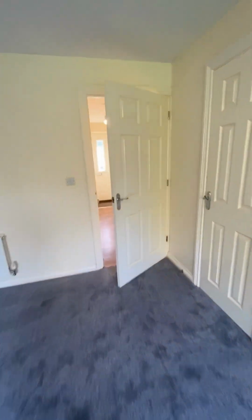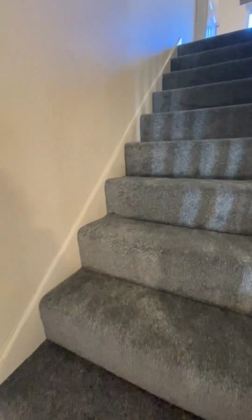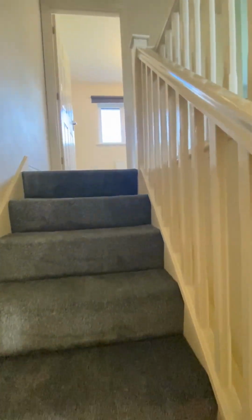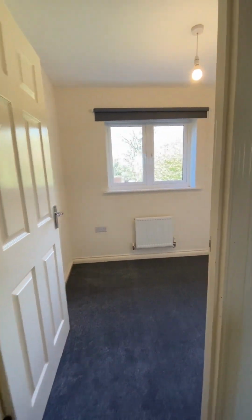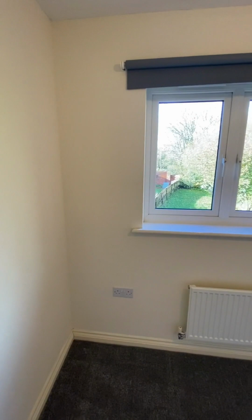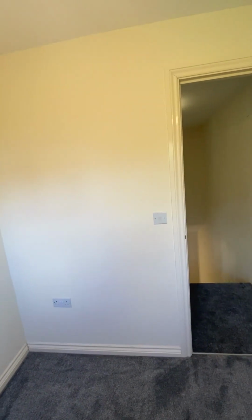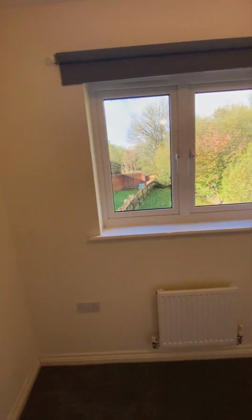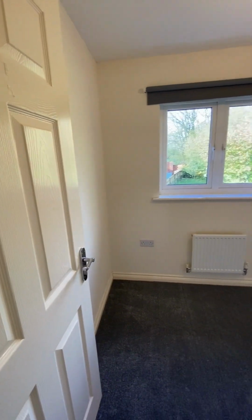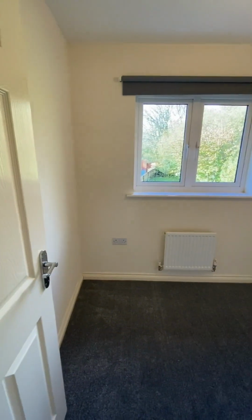And then we'll make our way upstairs. The property has been fitted with brand new carpets throughout. And then upstairs, here's one of the first rooms. And then we go into the second bedroom.